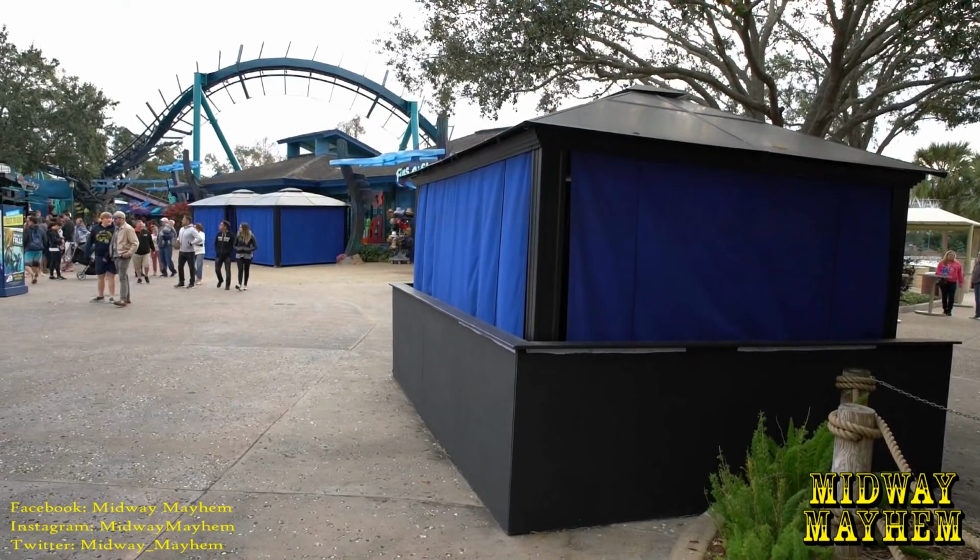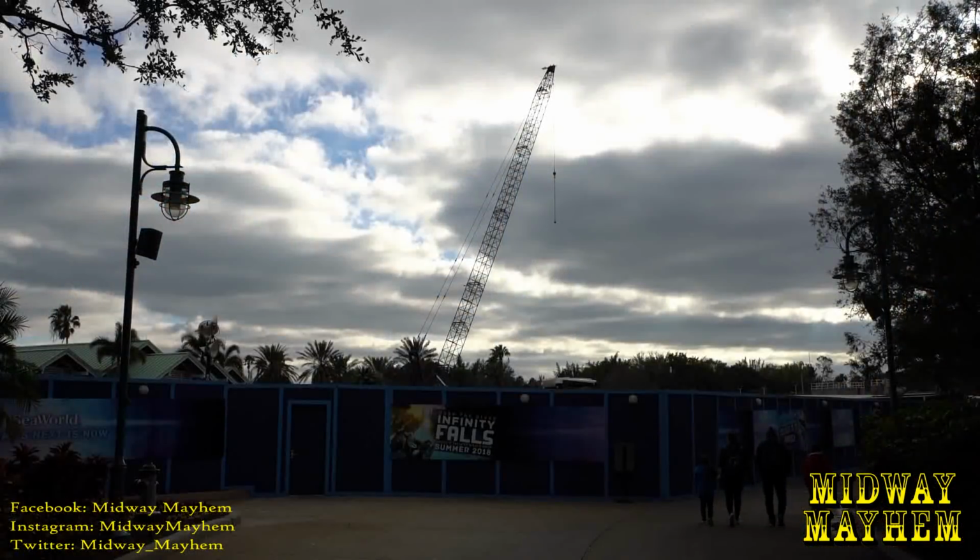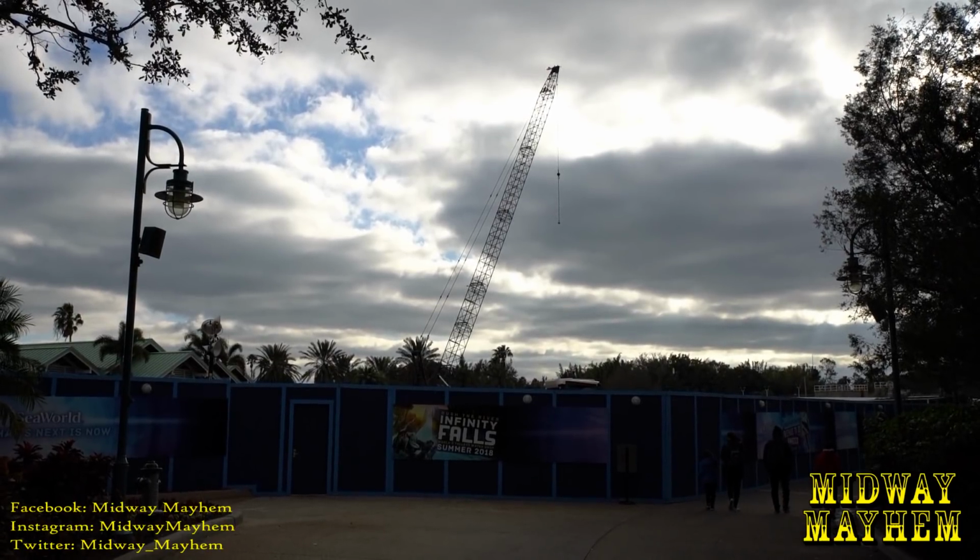The Three Kings Festival may be over, but we still have some of the booths set up here. And I'm wondering if we're gonna have some other stuff come very soon. Let's check up on the construction site a little bit, shall we?